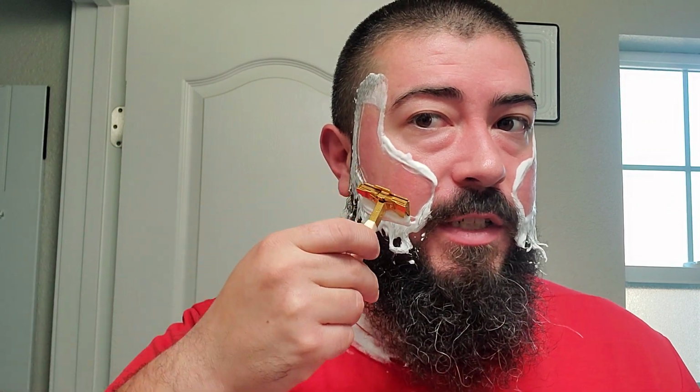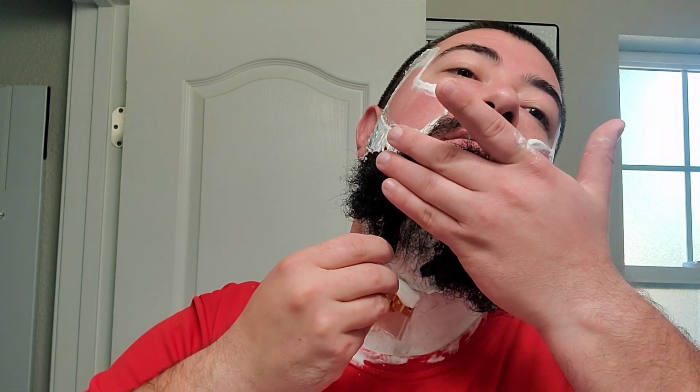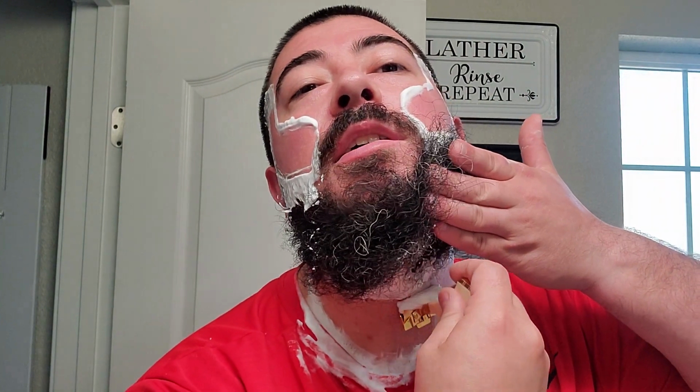But it's real simple. More or less, you just hold it pretty flat to your face. If you're holding it exactly flat, just dial it back just a hair, and you got it. A little bit different than a DE razor, but still very easy to achieve and get used to. Very smooth razor, this Gem Featherweight.